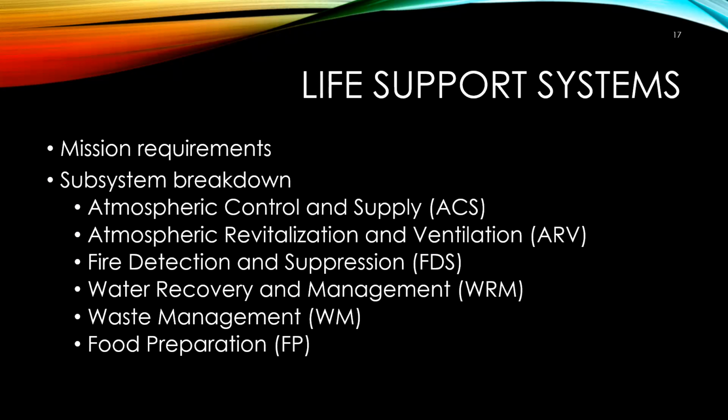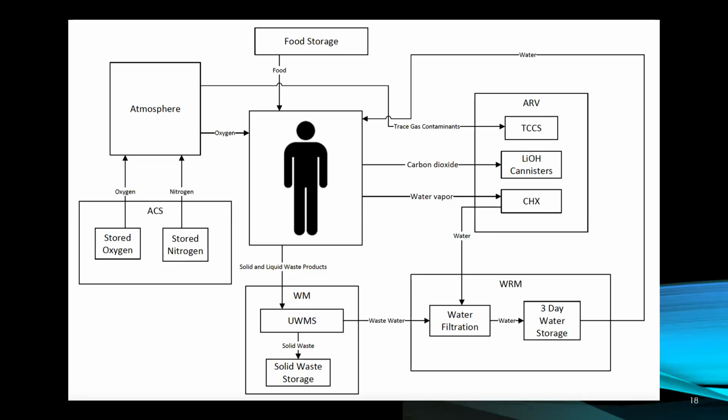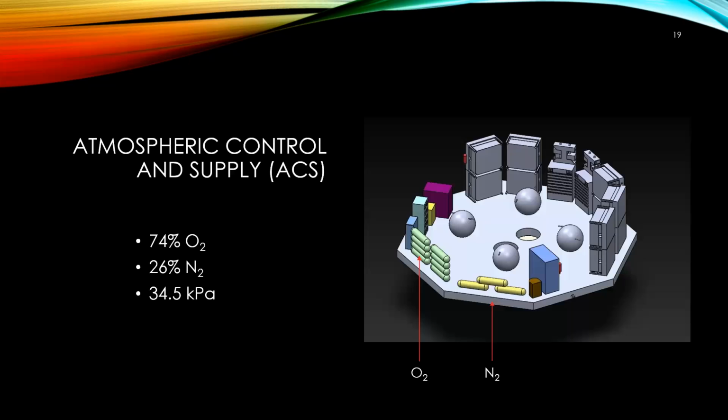These are some of the acronyms I'll be using throughout. Don't worry, I'll also spell them out throughout the presentation. This will be the flow of the materials throughout the life support systems. At the end, if you have questions, this is probably the best slide to go back to, but it is not that important for our presentation.